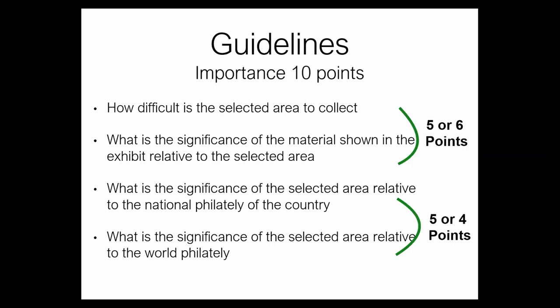So that's what I said when we started talking about importance. Importance sometimes isn't really that important, but it can be. Those extra points for importance can make a difference in the medal level sometimes. But so, I'm not going to talk about importance anymore.